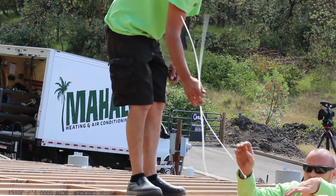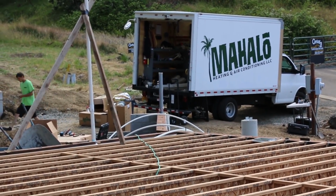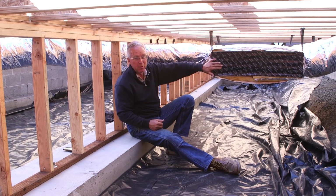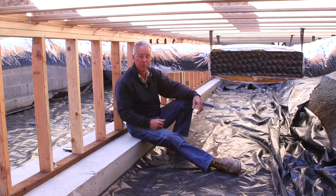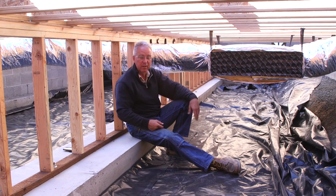The heating and air conditioning unit that will provide climate control for the downstairs of this house attaches right here. We're not putting it in right now because I've got a long ways to go before this house is waterproof and before all the work down here is done, so this will be the last thing that goes in down here. This system, designed by Mahalo Heating and Air Conditioning, is just right for this house in this climate, and I have all the confidence in the world that it's going to work great. I have no idea what you might need in your house where you live.